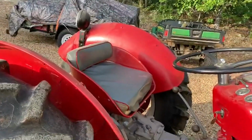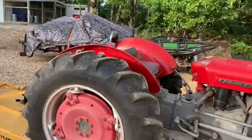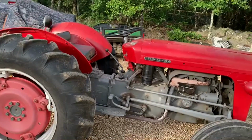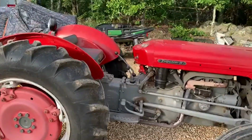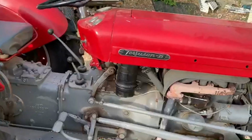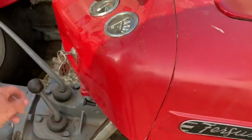I hadn't been on it for quite a while, and I went in there, choked it, give it a little fuel, and she fired right up. She's really a good old tractor. Let's see, usually first time every time.